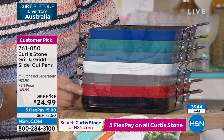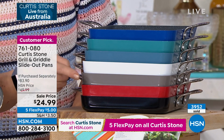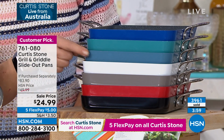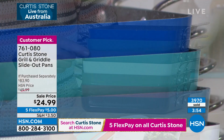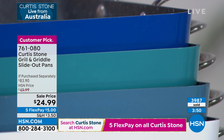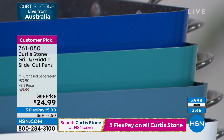The cherry red, we're getting ready to dip into the hundreds. The black is the second most popular color. The gray, the white. Now here are the blues. The slate blue is the most popular. Slate blue, I've only got 700, Rick, or 600. Okay, sorry, only 600 of that slate blue. So my personal prediction is both the red and the slate blue will be gone in this airing.